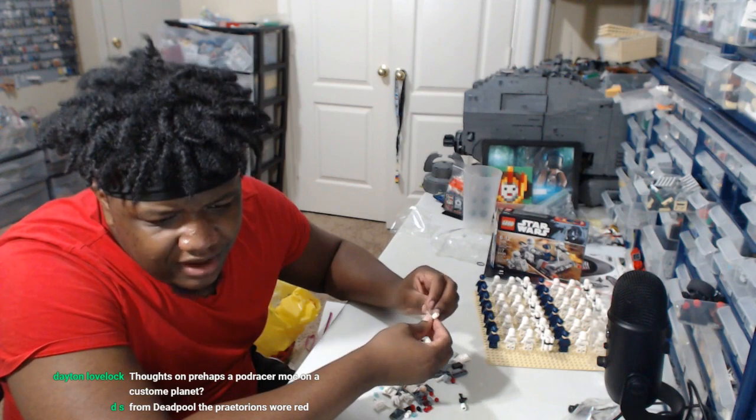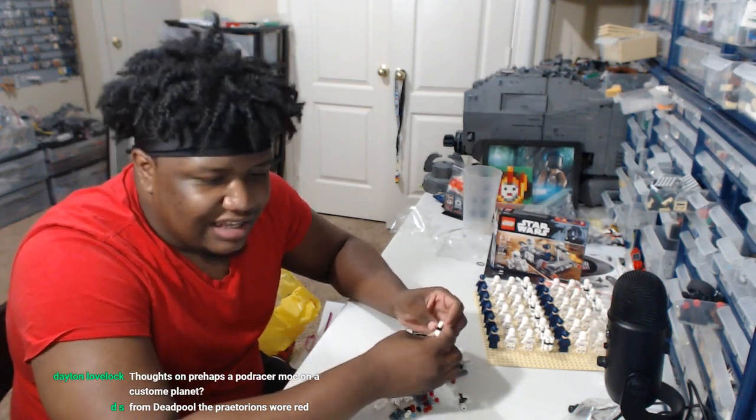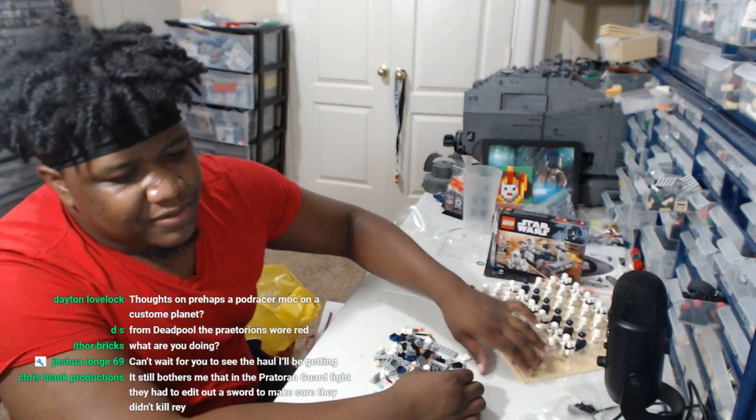Thoughts on perhaps a pod racer MOC on a custom plan? I actually would love that. I would love that. What are you doing? I'm assembling some Boyos. You see, I got my figures lined up right here.